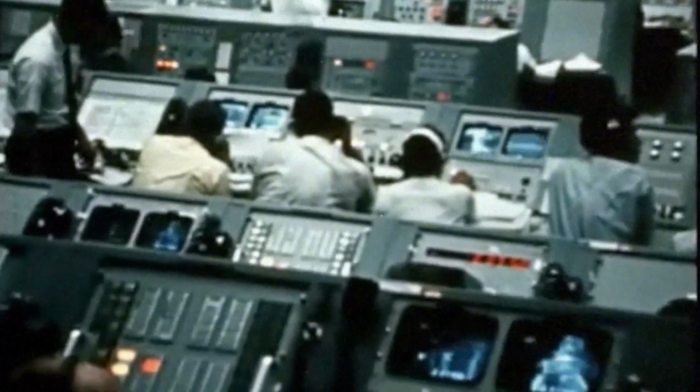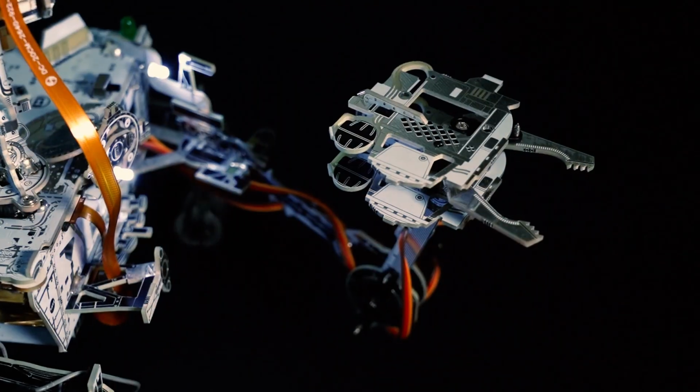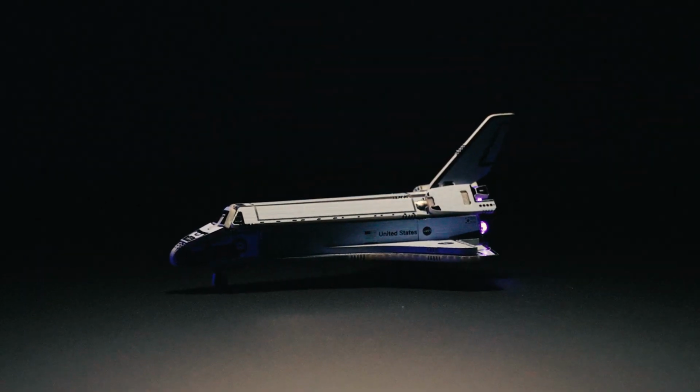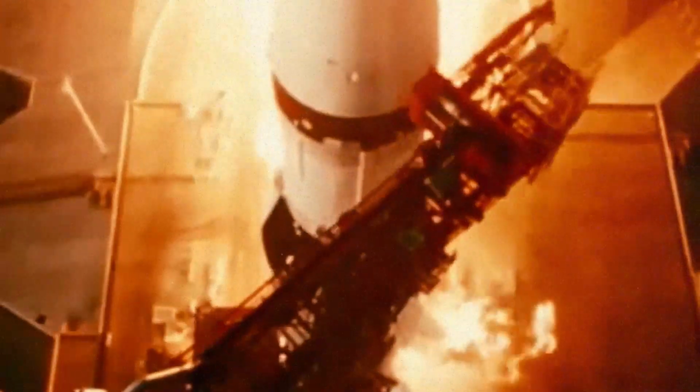Ignition sequence start. 6, 5, 4, 3, 2, 1, 0. All engine running. Liftoff. We have a liftoff.